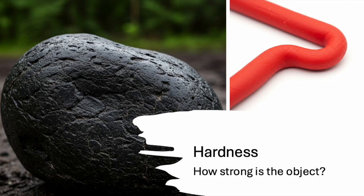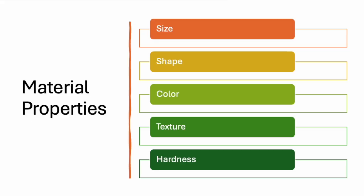Hardness is kind of like how strong an object is. A rock is very hard, and you can't break it easily. But clay is soft, and you can mold the clay into different shapes. So we use our senses to describe the apple. We talked about its size, shape, color, texture, and hardness.